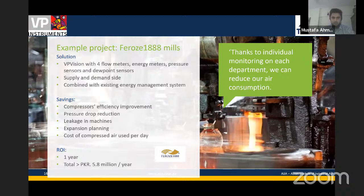Also, leakages in all their departments and machines were detected through flow monitoring with the VP Instruments flow meter, and then they eradicated the leakages, and then they created a benchmark for each department so that whenever the benchmark is crossed, they're able to work on that department and eradicate the leakages of that particular department.